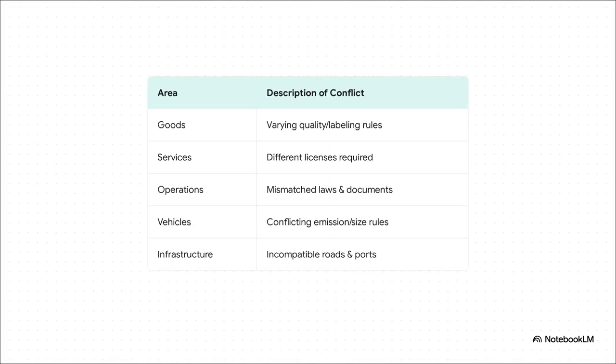Okay, so these friction points start with the goods themselves. A label that's perfectly fine in Vietnam might be totally illegal in Canada. Second, you've got services. The shipping company might need completely different licenses to operate in both countries. Third, operations. Things like documentation standards, even traffic laws can be wildly different. Fourth, the vehicles. A truck that meets emission standards in one country might be flat out banned in another. And finally, infrastructure. You wouldn't believe it, but incompatible rail tracks or port equipment can create these massive physical headaches.